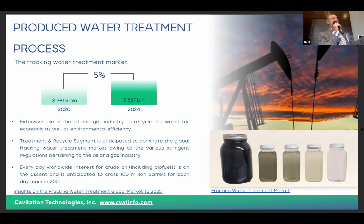So this is a business model where we have recurring revenue. And we want to exponentially increase what we're going to be doing in this particular industry, because once we go through a process of building 3, 4, 5, 10 of these systems, we believe that we can expand to a number of other industries and produced water treatment applications.